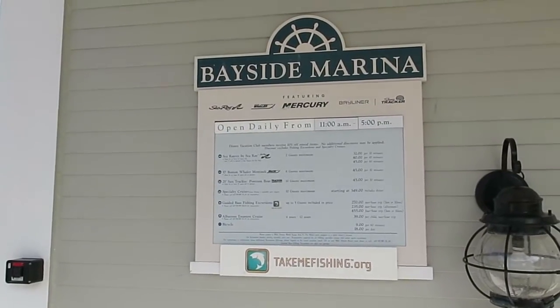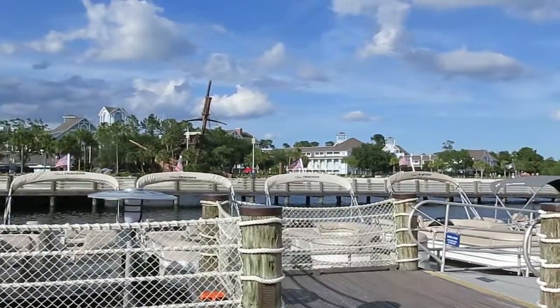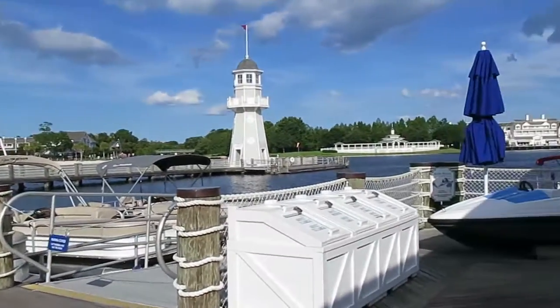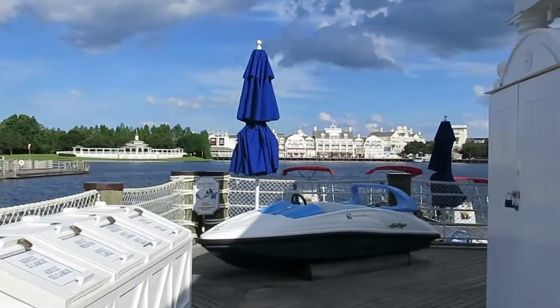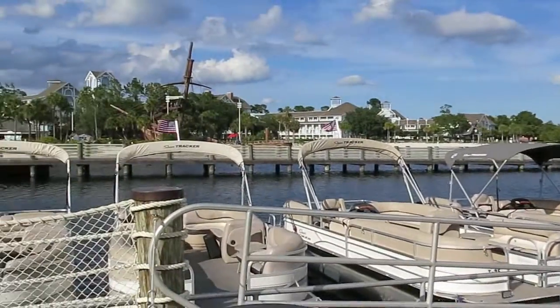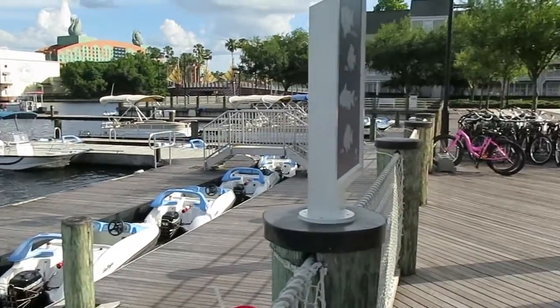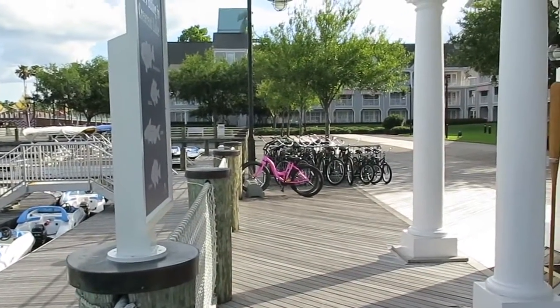Here's a boat rental place at the marina. And bicycles too.